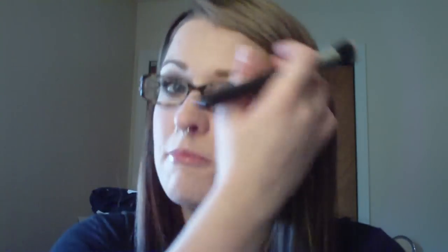But this brush is wonderful for mineral foundation. I highly recommend it if you're a mineral foundation wearer. Best brush I've ever had for mineral foundation. And I've used mineral foundation for a very long time. That was the first foundation I ever used on my face. I think Bare Minerals, to be honest. And I really love mineral foundation. I've stopped using liquid foundation, but I definitely love my mineral foundation.